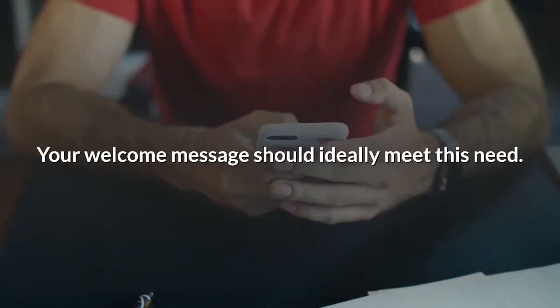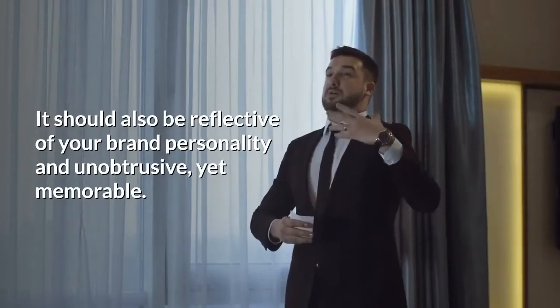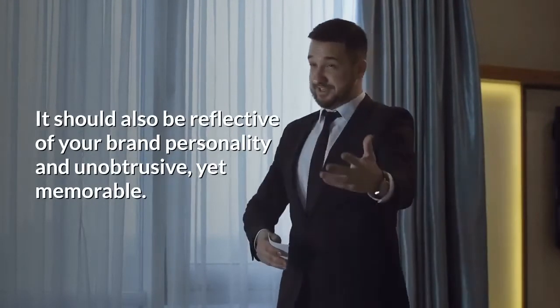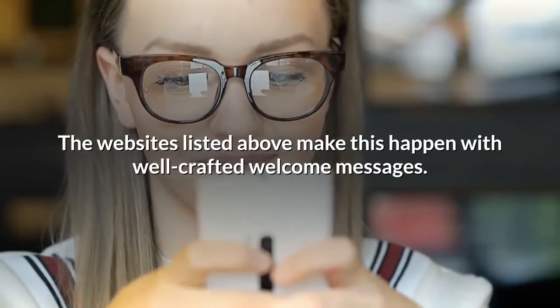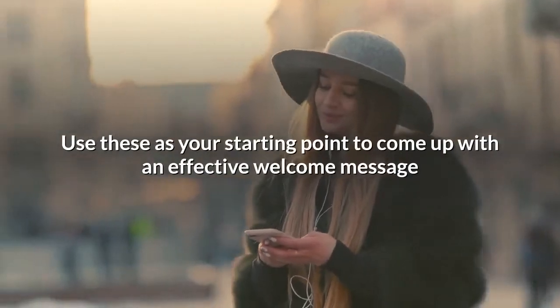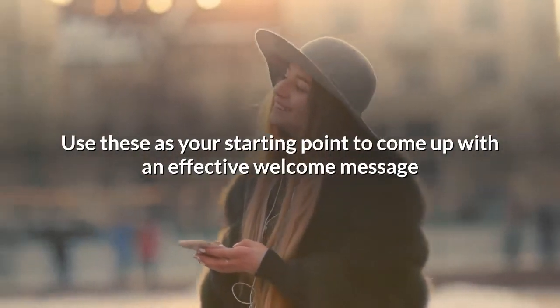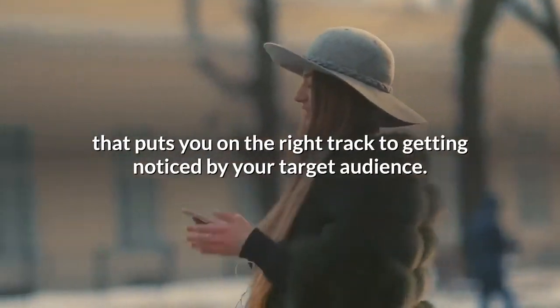When customers visit your website, their main aim is to find out who you are. Your welcome message should ideally meet this need. It should also be reflective of your brand personality and unobtrusive, yet memorable. The websites listed above make this happen with well-crafted welcome messages. Use these as your starting point to come up with an effective welcome message that puts you on the right track to getting noticed by your target audience.